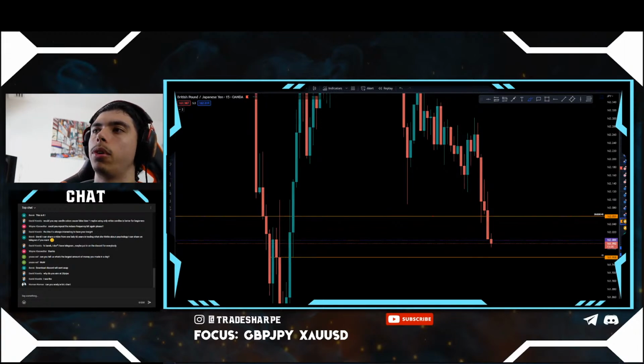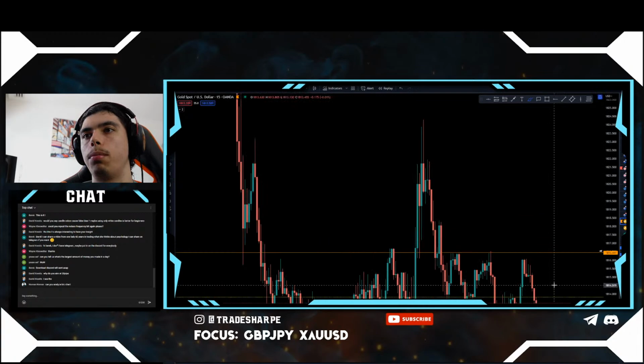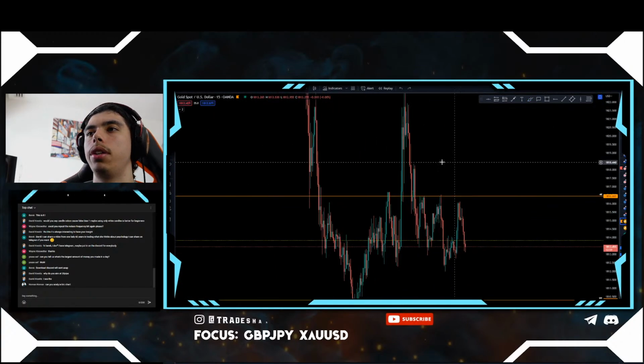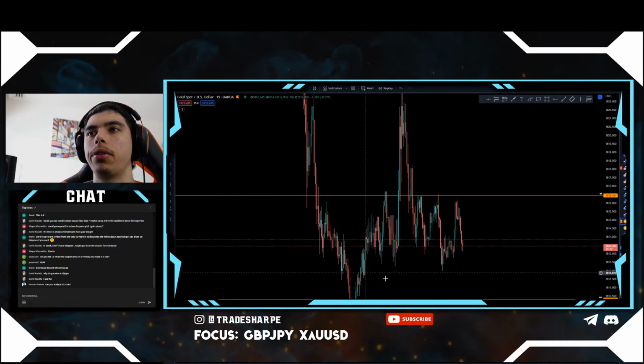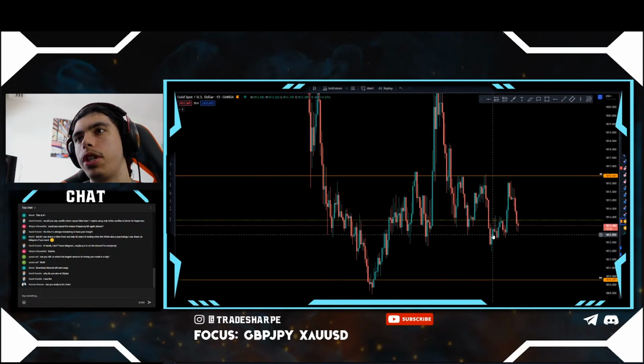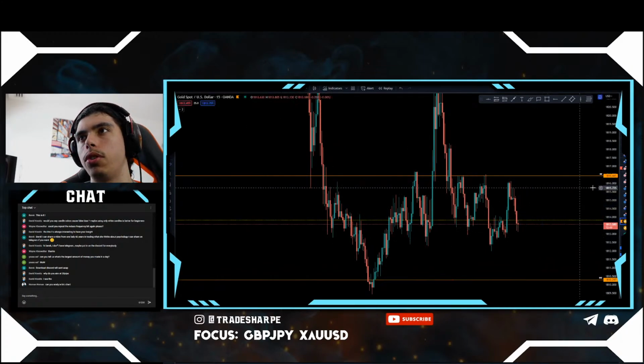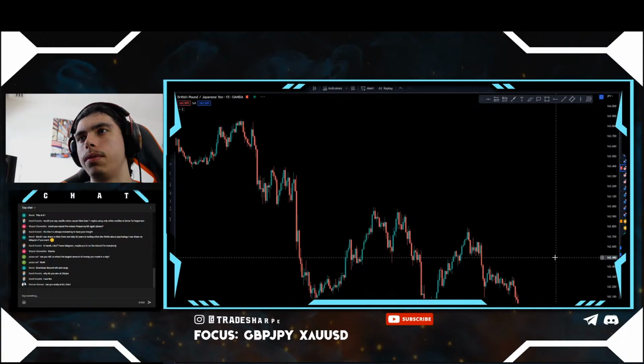Let's see. What is gold doing? Gold broke down, still in the range, basically doing nothing. If it does this kind of change of structure from the bottom of the range, you can maybe look to buy to the top. How big is it? You know, 32 pips, it's enough.